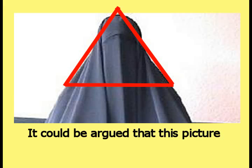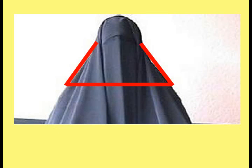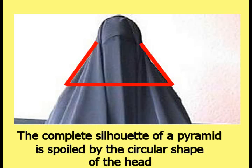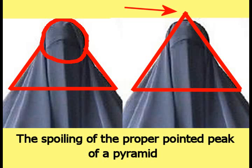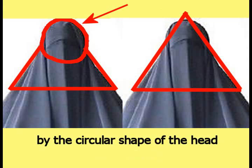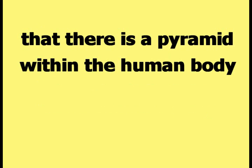It could be argued that this picture does not show a pyramid in the human body. The silhouette formed by the head covering only forms the lower base of a pyramid, as highlighted in this picture. The complete silhouette of a pyramid is spoiled by the circular shape of the head, highlighted in this picture. The spoiling of the proper pointed peak of a pyramid by the circular shape of the head does not invalidate the claim of the pyramid view of the human body that there is a pyramid within the human body.